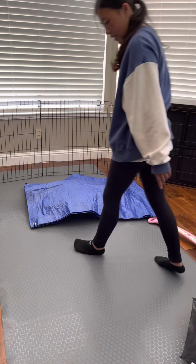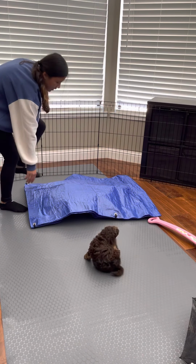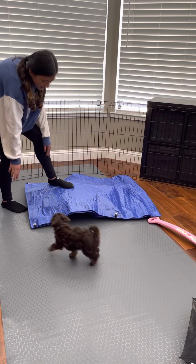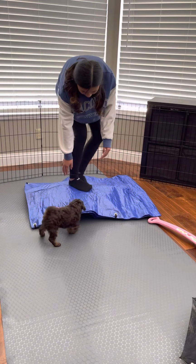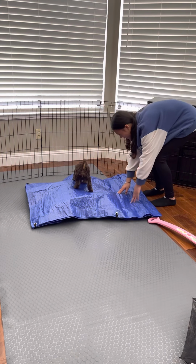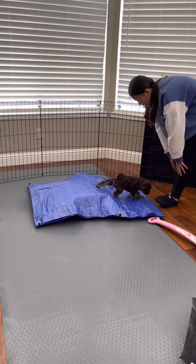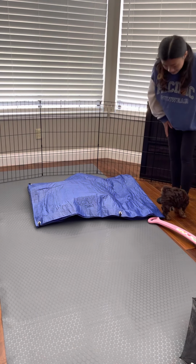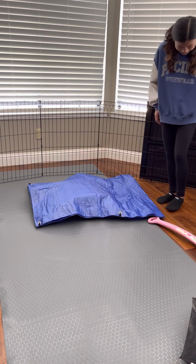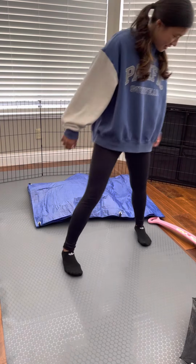Puppy, puppy. Come here. That might be a little bit of a nervous come. Come here. Good girl. Yes. So brave. Cautious, but brave. Okay, when she's not looking, go ahead and see how she reacts to your emotions.